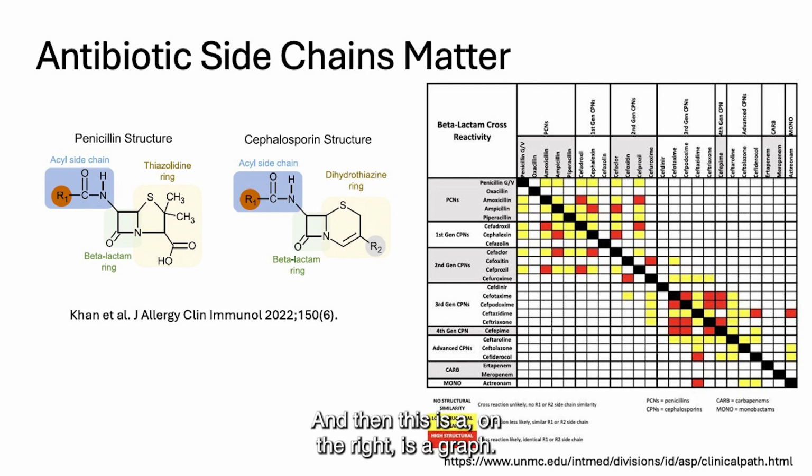On the right is a graph. This is on our Stewardship website that goes through what relationship that R1 side chain has, if there's any cross-reactivity with those other cephalosporins, or other beta-lactams as well. So you can see if they're red, that means that's a strong similarity in the R1 side chain, so you should not use that if a patient's reporting that allergy. But if they're yellow, it's kind of like a proceed with caution. But if it's not highlighted at all, then that's perfectly reasonable to try challenging that patient with that antibiotic. So this is a really helpful tool, especially to share with clinicians who may be a little skeptical.